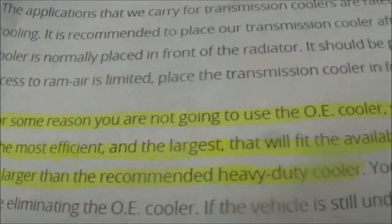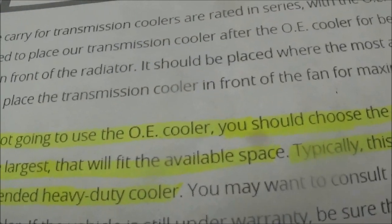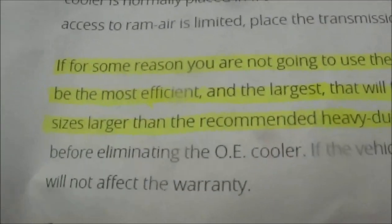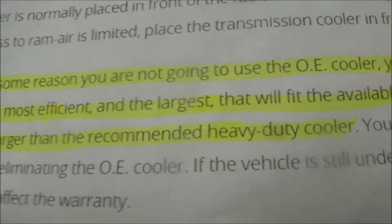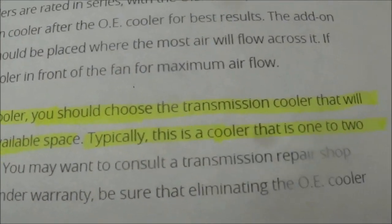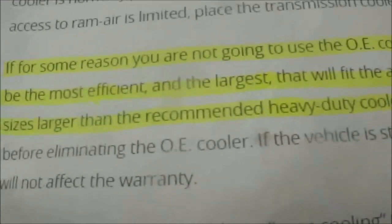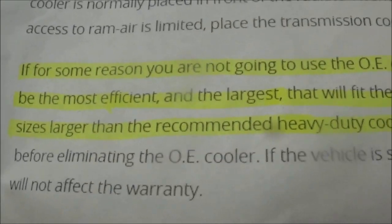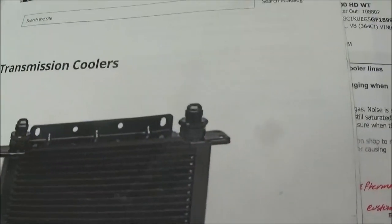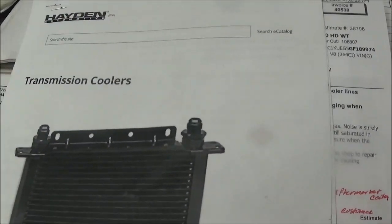If for some reason you are not going to use the OE cooler, you should choose the transmission cooler that will be the most efficient and the largest that will fit the available space. Typically, that is a cooler that is 1 to 2 sizes larger than the recommended heavy-duty cooler. Okay? So if you're going to use an air-cooled cooler, you need to get a larger one. We put a 30,000 BTU cooler on there. Okay, and it's behind the radiator, right in front of the fan.